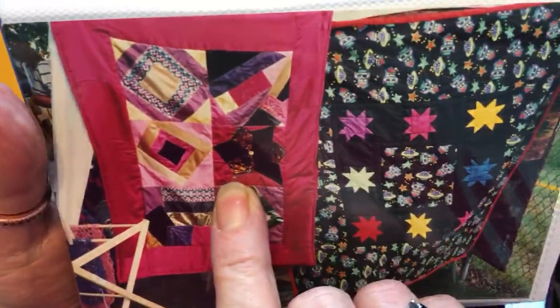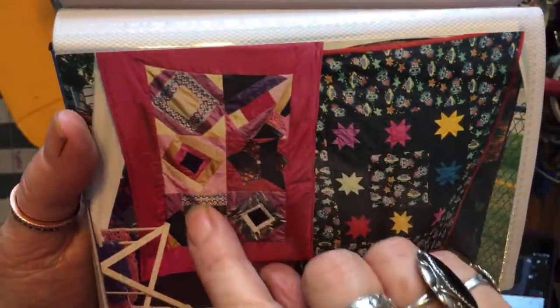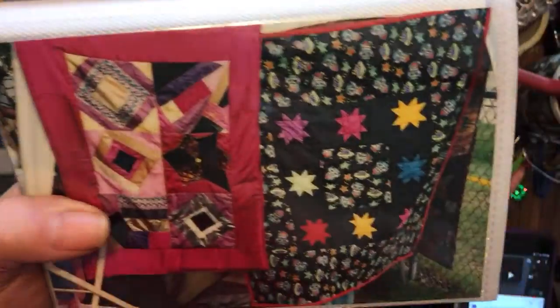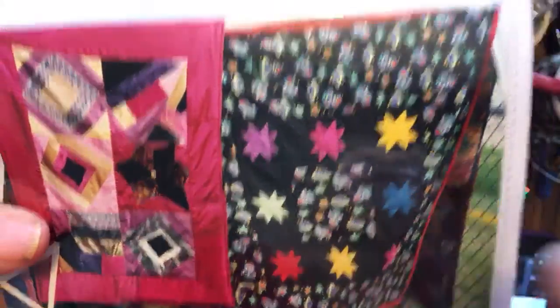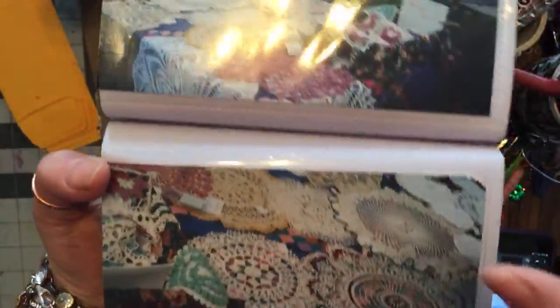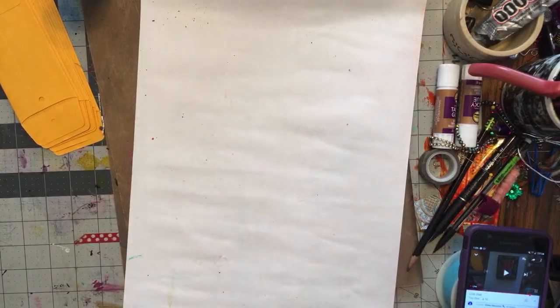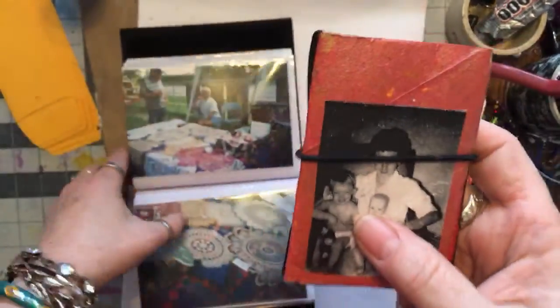Okay, the lady that got the purple quilt for the computers, I made this out of her dress, some of her dresses, and that went to her. I still have this quilt. More doilies. There's my mom. There's Creepy Girl. Oh, no, I can't see it now, but that's her.